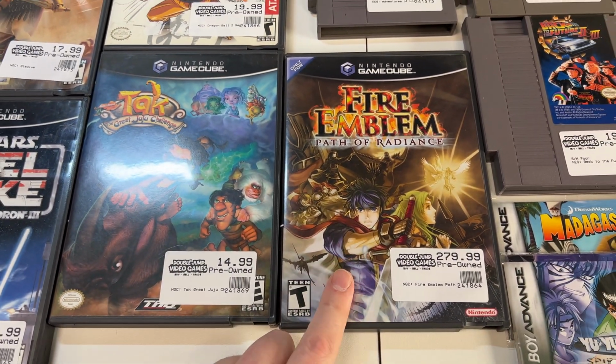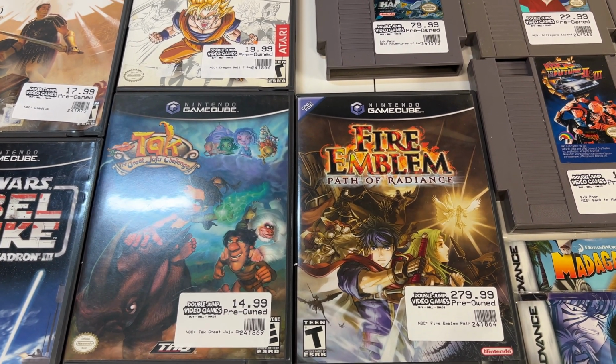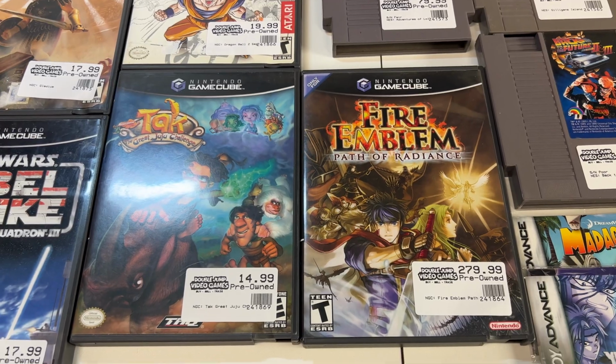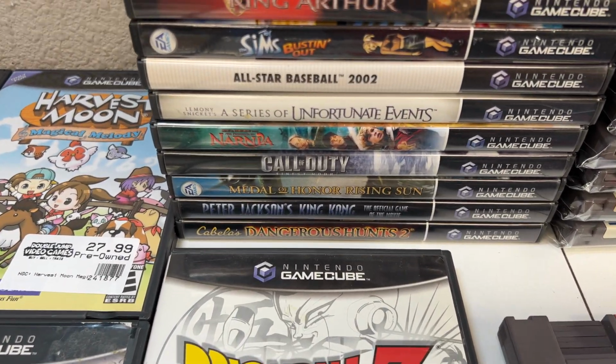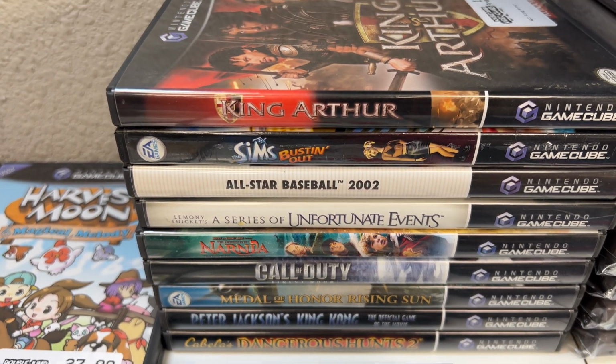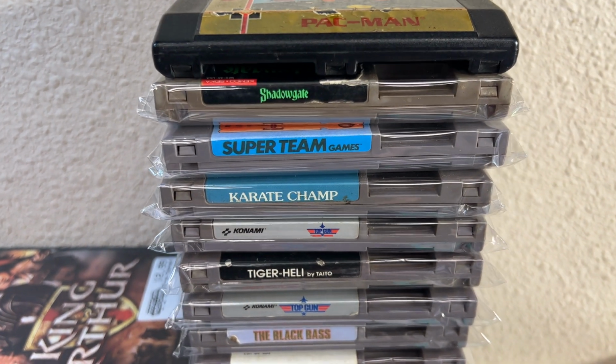We got another Fire Emblem. We just got one recently, and now we have another to put out on the shelf. Pretty awesome. Got a little bit of cheap. We'll look at the NES.